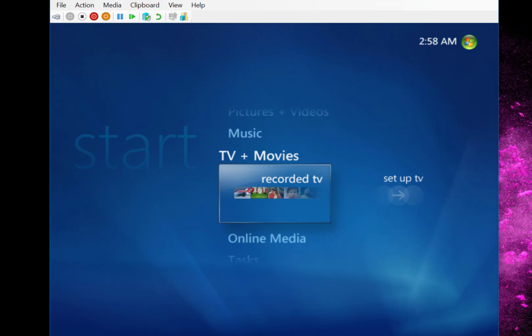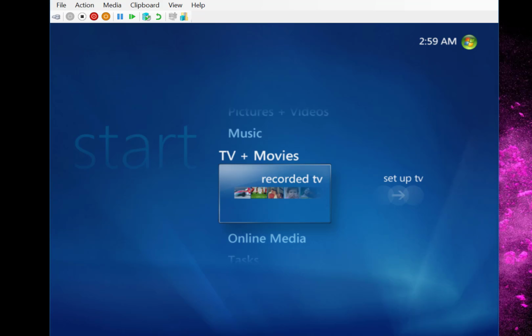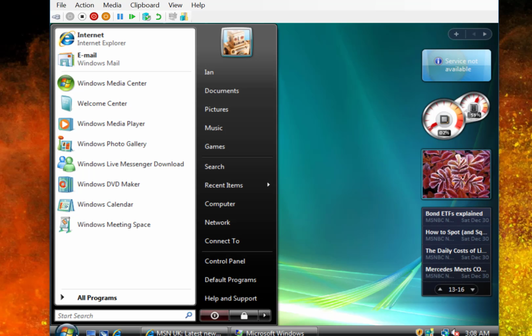So I had my PC under the TV, connected up to the TV, and you had a Windows Media Center remote. So it never really took off, and people didn't want the complexity of a PC underneath their TV. I did, and I had everything. I had all my pictures and all my movies and everything in one place. And still fondly remembered Windows Media Center. So that was Windows Media Center.